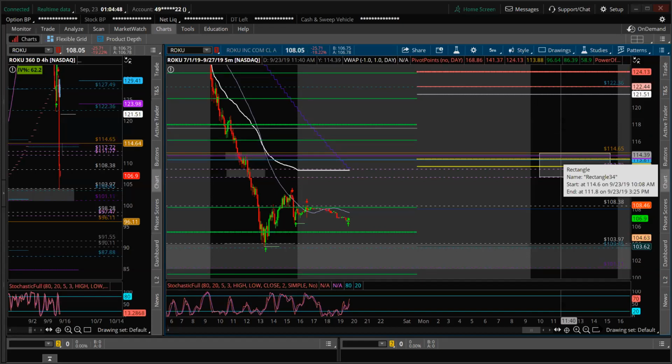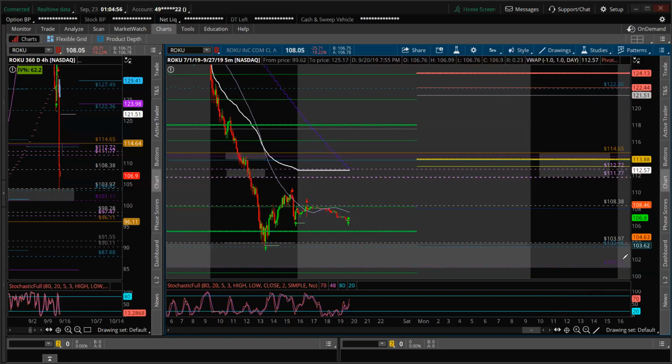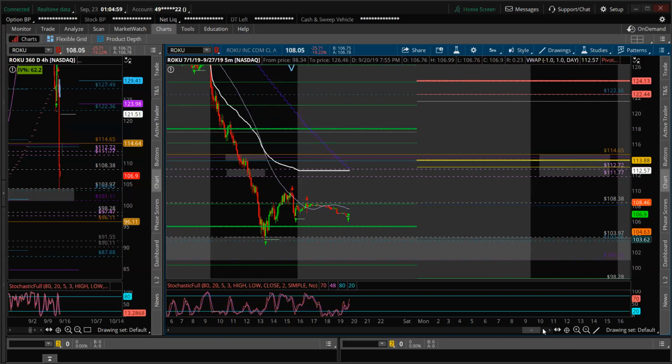But this is the catch. It needs to hold. If it gaps up and doesn't hold, then it's going to be all bad. It's probably going to go to 96. So we'll see how it shakes out tomorrow.